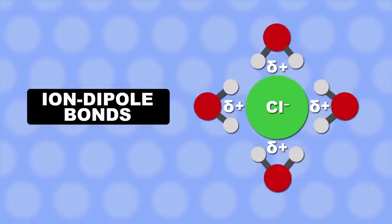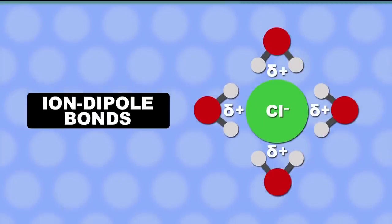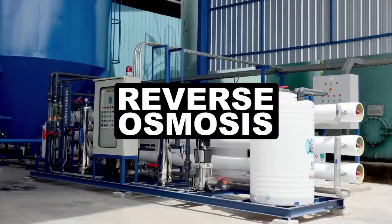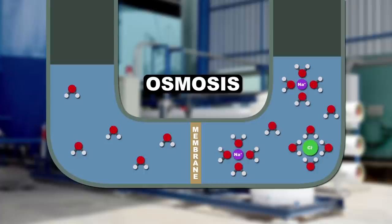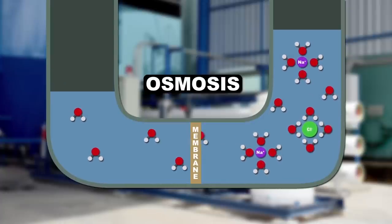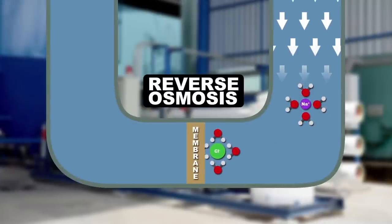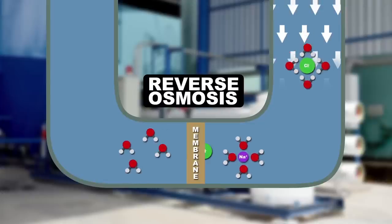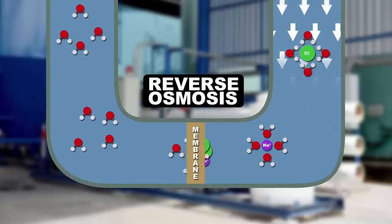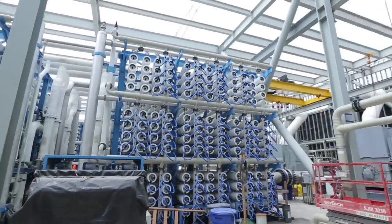These bonds are so strong that it takes a lot of energy to pry the water and the ions apart from each other. Today, the most widely used large-scale way to create fresh water from seawater is by reverse osmosis. Unlike osmosis, where freshwater would, on its own, rush toward a solution with a higher salt concentration, like seawater, reverse osmosis takes human intervention. Water from the ocean is pushed through membranes, keeping out salt ions, but allowing water molecules to pass through. Here's a reverse osmosis desalination plant in San Diego County.